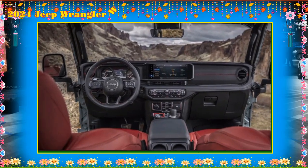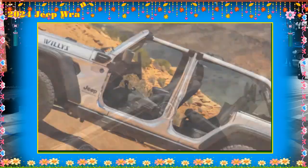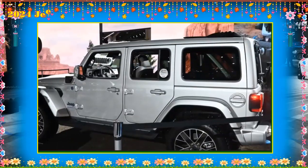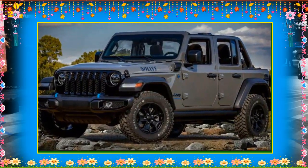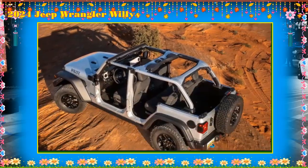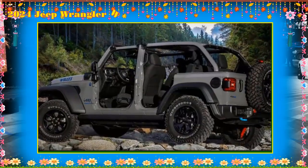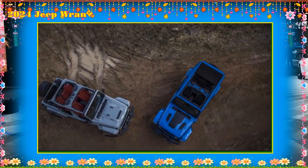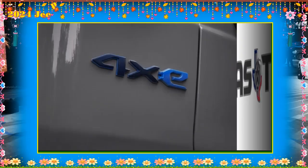And finally, after years of saying it couldn't be done, Jeep has added side curtain airbags to the Wrangler for both front and rear passengers. The airbags are incorporated into the Sport Bar, and while this latest model has not been tested by the National Highway Traffic Safety Administration, NHTSA, nor the Insurance Institute for Highway Safety, IIHS, I wouldn't be surprised to see safety ratings take a huge jump when testing takes place.